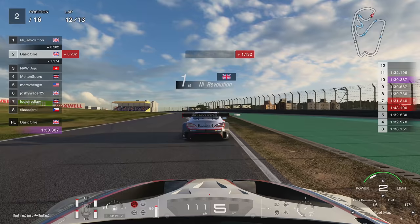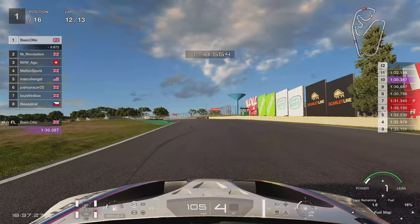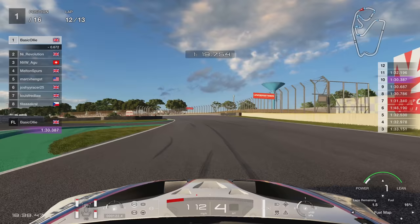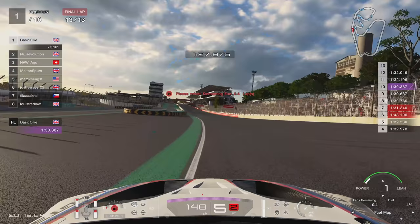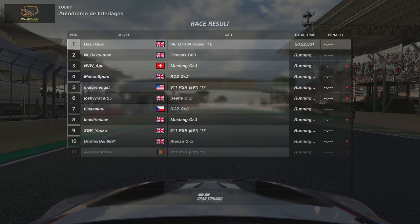So I was fuel saving, and I thought, right, around this corner, I'm going to put it in one and then catch up. But unfortunately, Revolution just bins it on the exit of that corner, which is a real shame because it would have been nice to have a race with him at the end. But unfortunately, he bins it. I save enough fuel across the line. Of course, got to end the video on a win, haven't I? Got to end the video on a win.